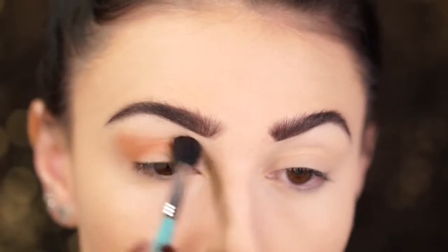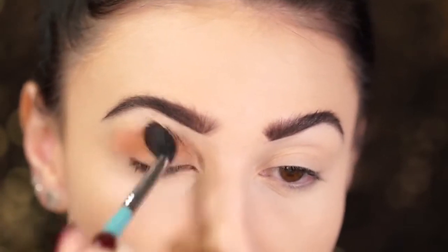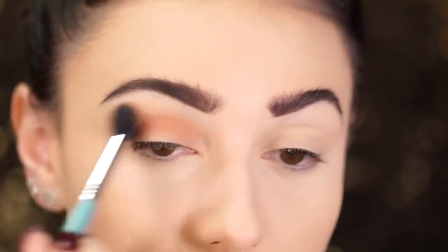It's like an orange, and I'm gonna pop this into the crease. I actually got this palette for my birthday. It's so expensive, but if it's a gift, that's another thing. And I actually really, really love it, and it's really, really beautiful, especially for fall.